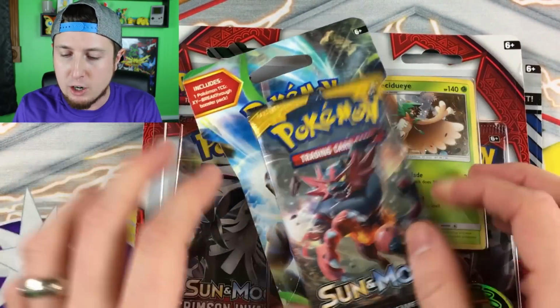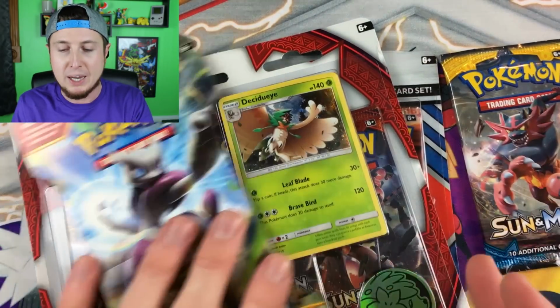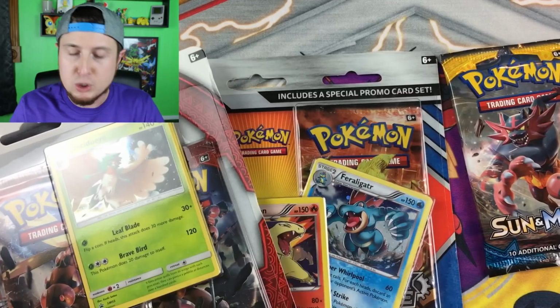Let's go ahead and start with some boosters. I'm actually gonna go ahead and just open up all of this so we have the booster packs, and then I'm gonna give away the promos to you guys.